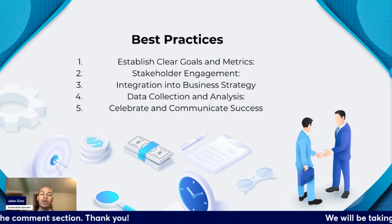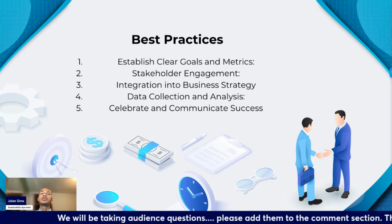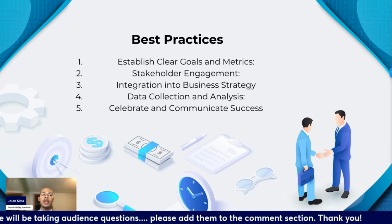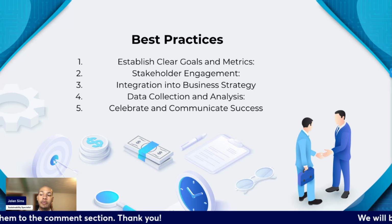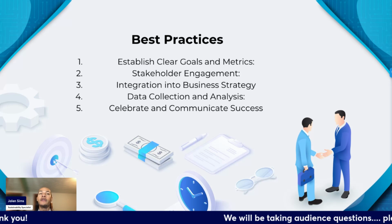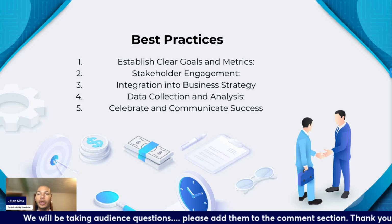And then also just celebrating and communicating successes. I think this is super important to drive home and leave on a positive note that once you're making progress in these spaces, whether it be educating people, whether it be starting to convince people or help people understand that this way of the future is happening with or without us, it's important to celebrate the small wins that you start to make.